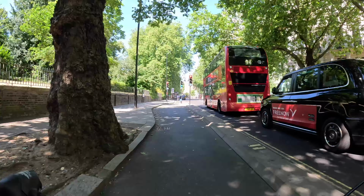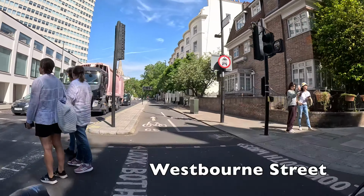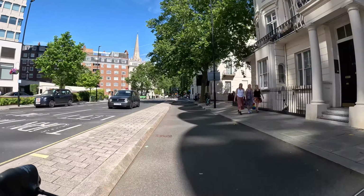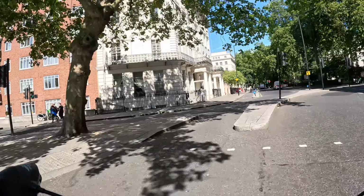Now there's a lot of traffic lights coming up, and I got a green at every single one of them. I've actually complained about the timing of the lights here in previous videos coming up here, and I do wonder whether or not those timings have been tweaked, because it was perfectly fine for me this time. Or maybe I just got lucky, I don't know.